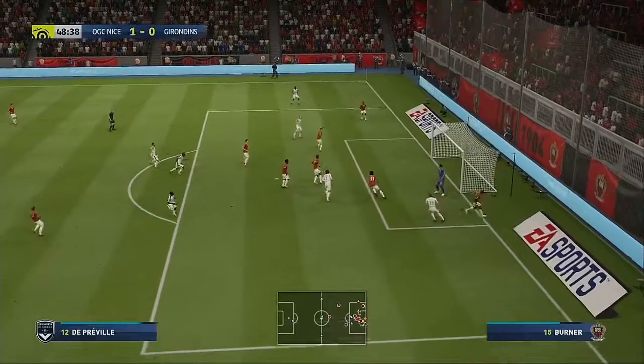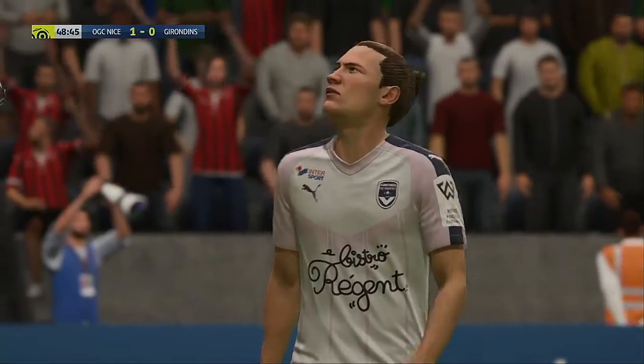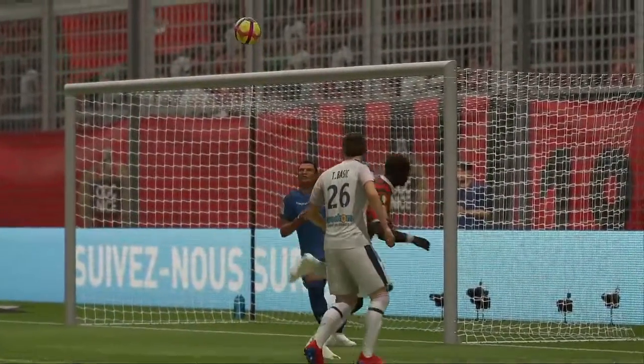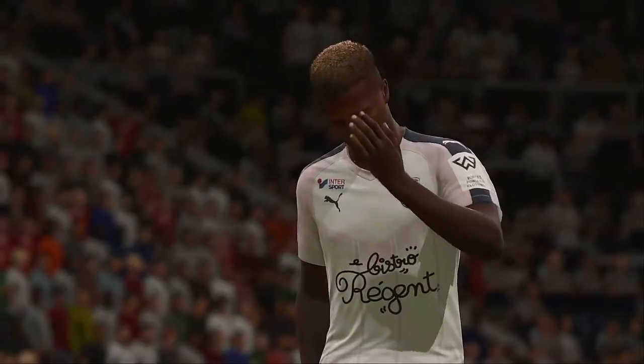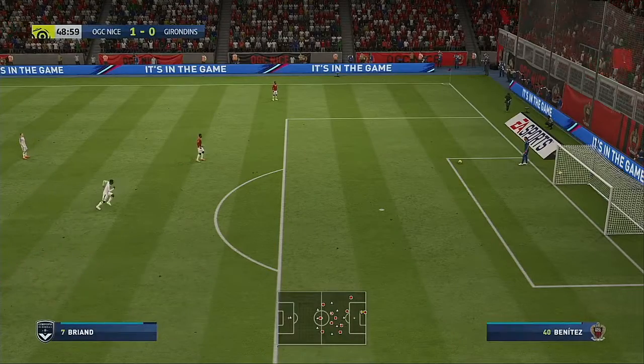Trying to pick out someone in the centre. Just too high with the header. Yeah, unlucky. Good anticipation to get there first. And that was the chance to hit the target. That's what will disappoint him. He didn't even work the goalkeeper. Oh, that's a chance that's gone begging because the cross in was nigh on perfect, but the lad in the middle just couldn't do it justice over the crossbar.